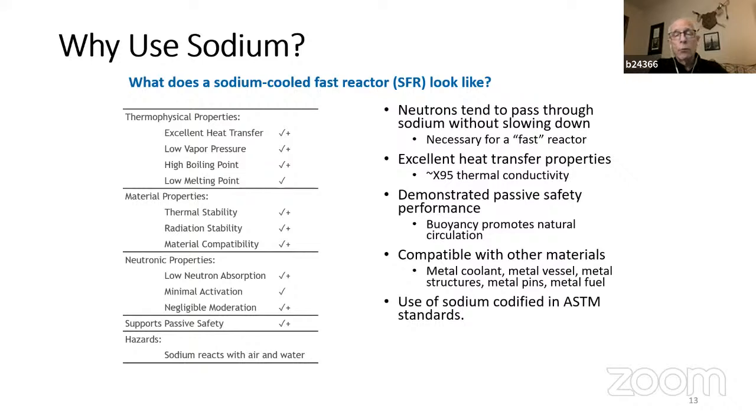And sodium's compatible with other materials. Water is corrosive and sodium is not, as long as you keep the oxygen out of it, which isn't very hard. And there are other industries that use liquid metal sodium. So there's a pretty major industrial experience base for the use of sodium. It also doesn't absorb many neutrons. So it has a whole bunch of good properties.